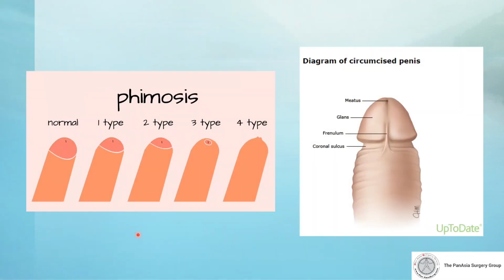On the left-hand side, I have a picture of various grades of phimosis. We have the normal type, whereby you have no phimosis at all, all the way to type 4, where there's a very narrow and small opening that allows urine to flow through. In these situations, usually when you pass urine, you will see a temporary ballooning of the penis as the water is trapped underneath the foreskin.